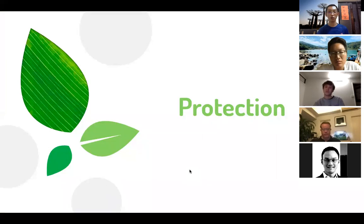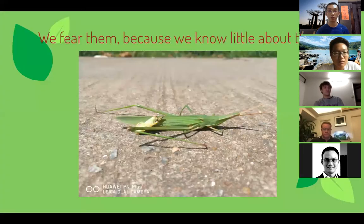And now we're going on to the most important part, protection. Like I said, insects are very underrated animals, and they're overlooked. So what can we do? The main reason we do not know much about these animals is that we fear them, we're scared of them, so we choose not to pay that much attention to them.